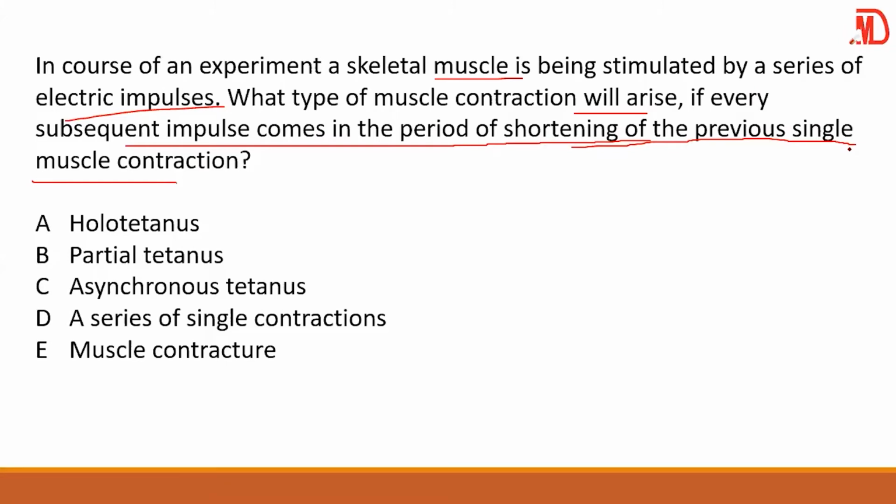No relaxation is present. So even as the cell is contracting, maybe it's about to go down, another contraction comes in. So the cell does not get the ability to relax. And again, we have explained the types of tetanus. We said we have complete and we have incomplete. So the complete one is also known as holotetanus. And in holotetanus, or fused tetanus, we are referring to no relaxation at all. No relaxation.